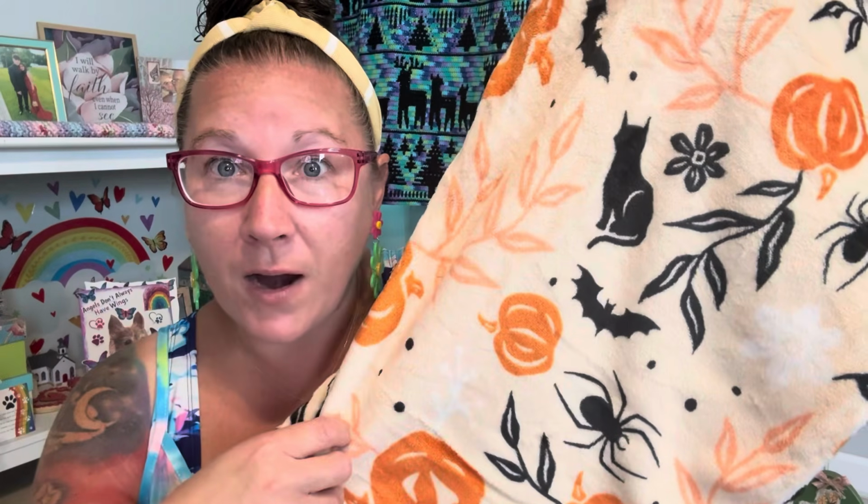See, I do love this. Ooh, I love that creamy color in the background. The little black kitty is so precious. I love that flower, the vines, the leaves, the pumpkins are beautiful. The little spider and all the speckled dots. And there's even little white flowers on there. I love it. I do so love it.